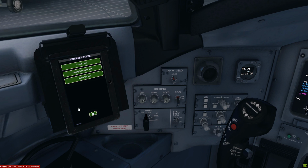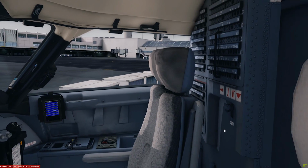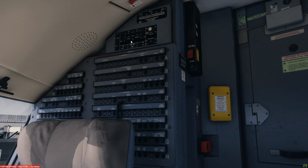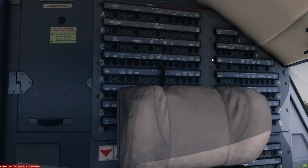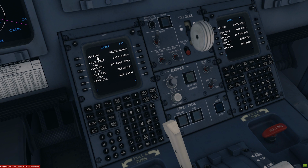With that being said, we are done with the interior, and I don't know about you guys, but I don't really care about the cabin as long as the cockpit is really good and intact. So the circuit breaker panel there is looking very sharp, and that is always welcomed. So the FMC or FMS, I'm gonna highlight this when it comes to systems. So that's our next category there.